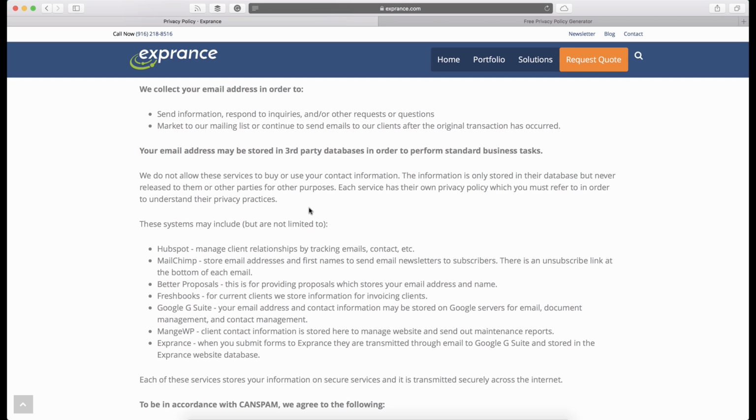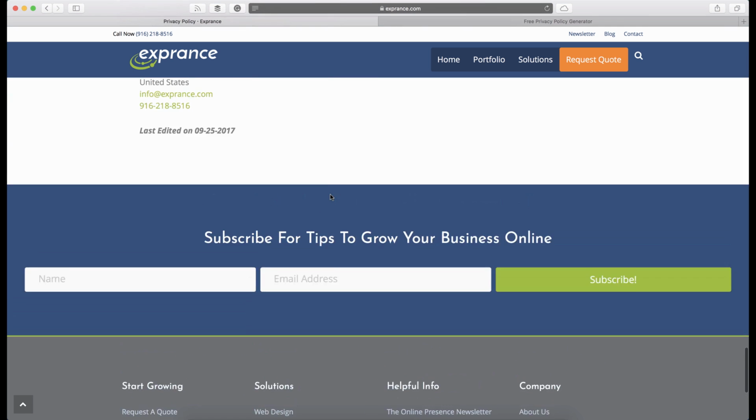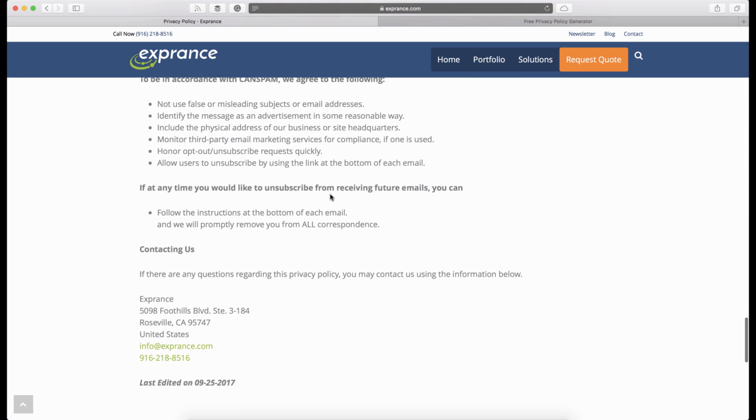Terms of service more protects you, telling people how they're supposed to use your website. Like, the visitor's responsibility on your website. So the privacy policy is your responsibility towards their information. Terms of service is their responsibility towards your website. So go out and get both. Privacy policy you should have. Terms of service, always a good idea also.